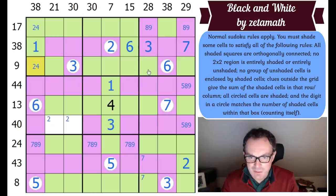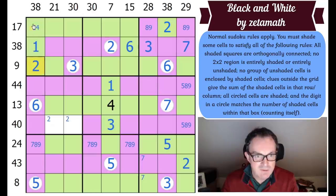Come on, Sudoku, keep working. Look, I've got 38 in the greens. Sorry, I've got 7 in the greens in this column. I can't use 1, 6 or 3, 4. These are 2, 5, and there's a 2 here. So this is 5. This is 2. That gives me the 2 and the 4 up there.